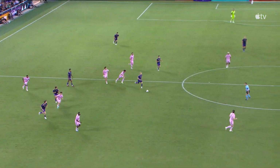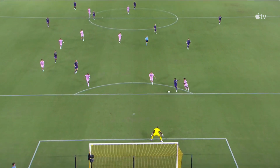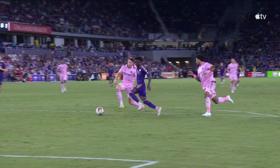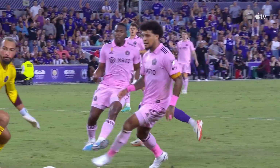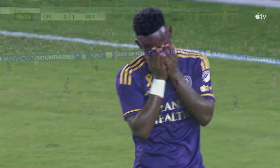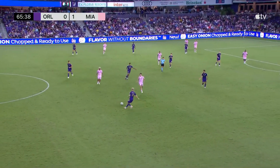Now with all that youthfulness, you can't be naive defensively, and what a ball that is from Torhalsen. Just through the lines, cuts out the center back in Saylor. But Angulo, he's got to pick up the back of the net here. Looks like Inter Miami did exactly the same, not giving him an inch.